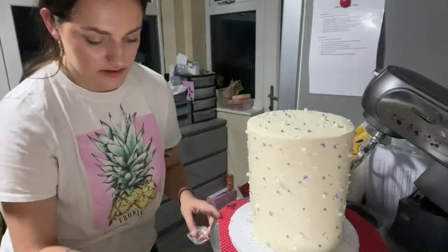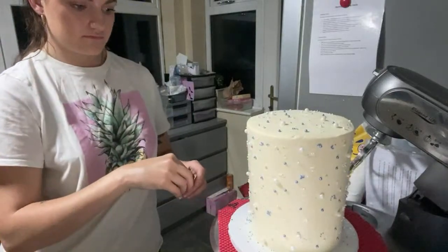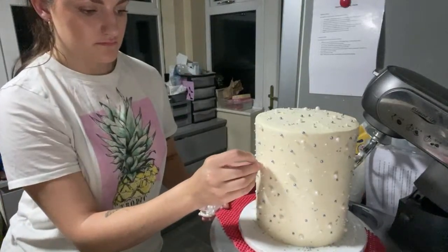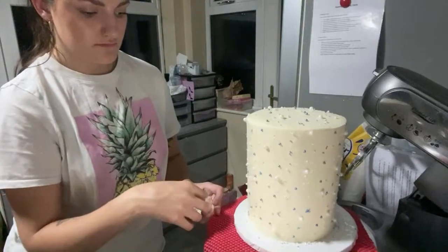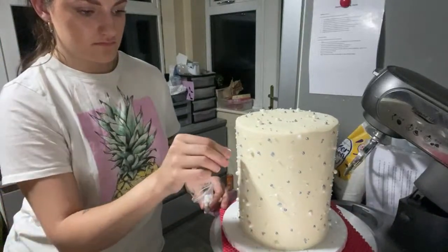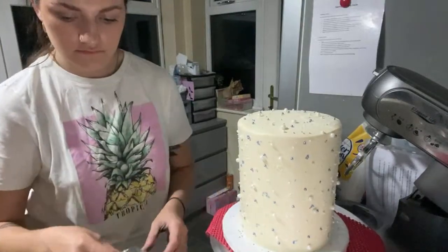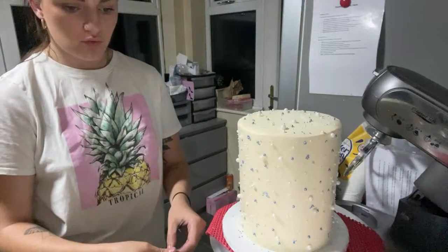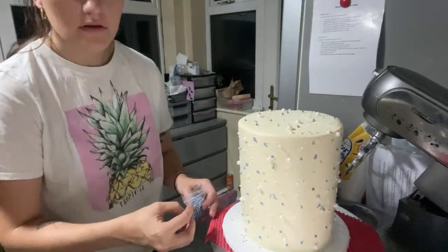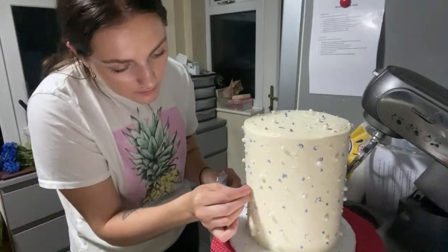Oh no, we don't want to lose another one. Keep losing these big sprinkles. And then I'm going to go in with some more blue, because the blue is meant to be the focus of the cake. So I'm just going to put some more blue in any gaps.